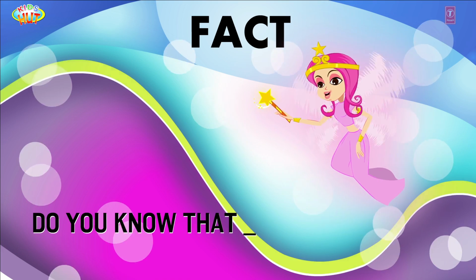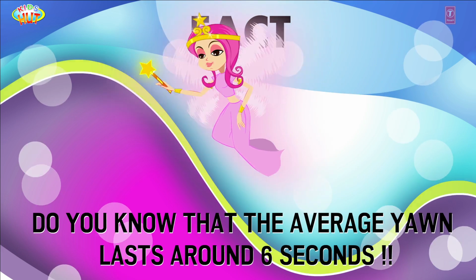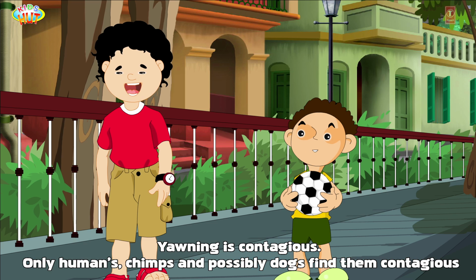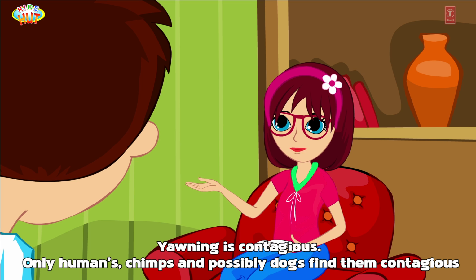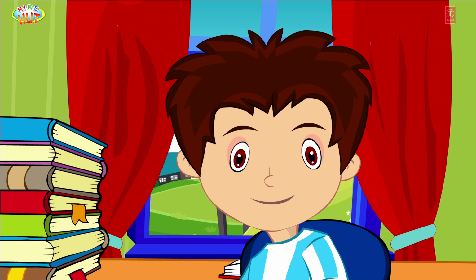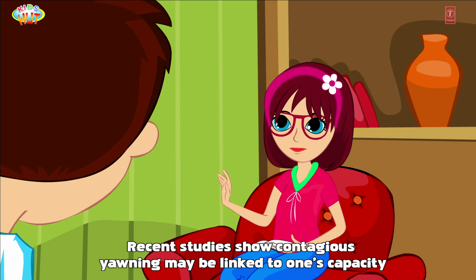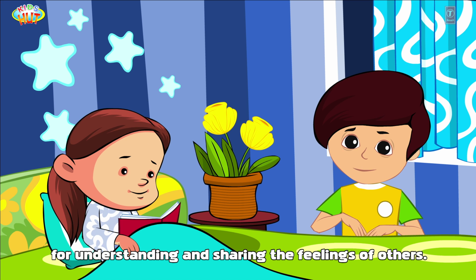Do you know that the average yawn lasts around 6 seconds? Yawning is contagious. Only humans, chimps, and possibly dogs find them contagious. Recent studies show contagious yawning may be linked to one's capacity for understanding and sharing the feelings of others.